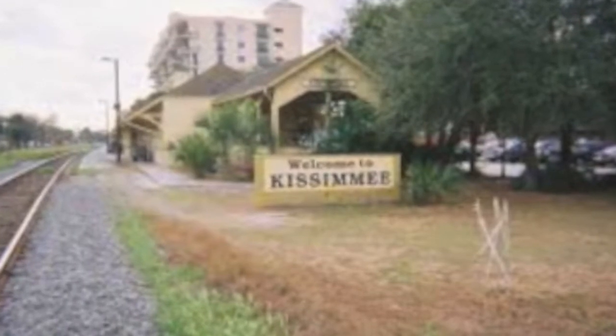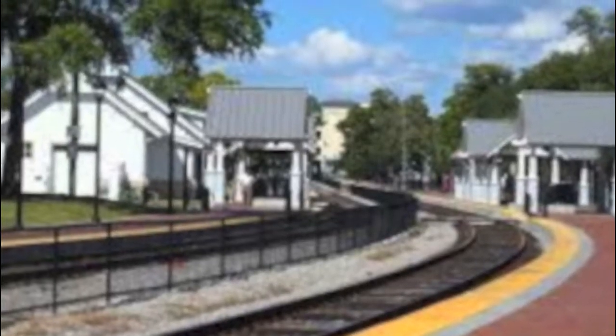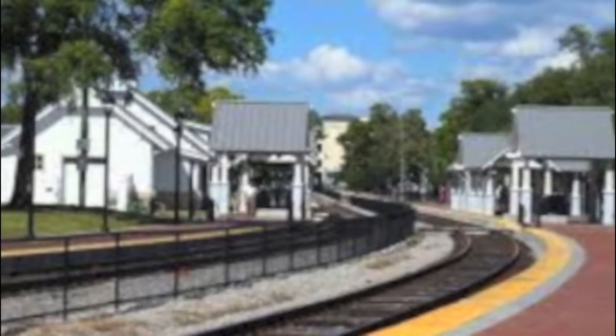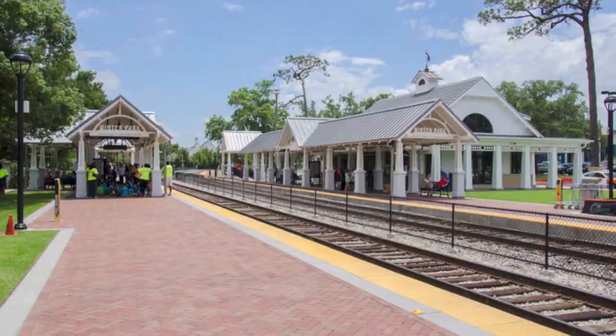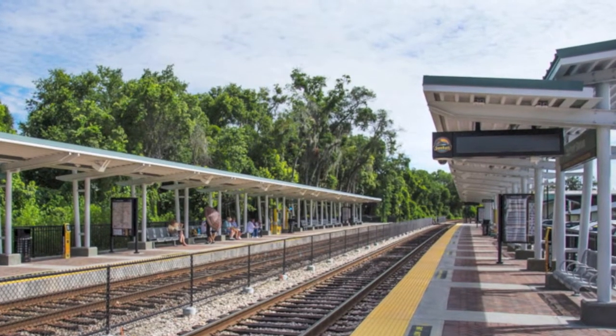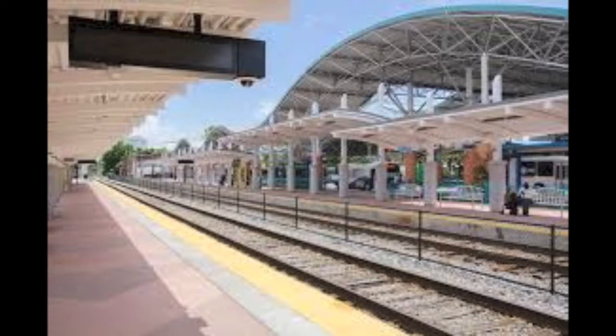Here's some pictures of the Phase 1 stations that are already complete and in service. As you can see, they're really nice, they're open, and pretty modern. Looking forward to sitting back and enjoying the ride on these trains, even though they are a Bombardier. If you know Disney, you know the story behind that.